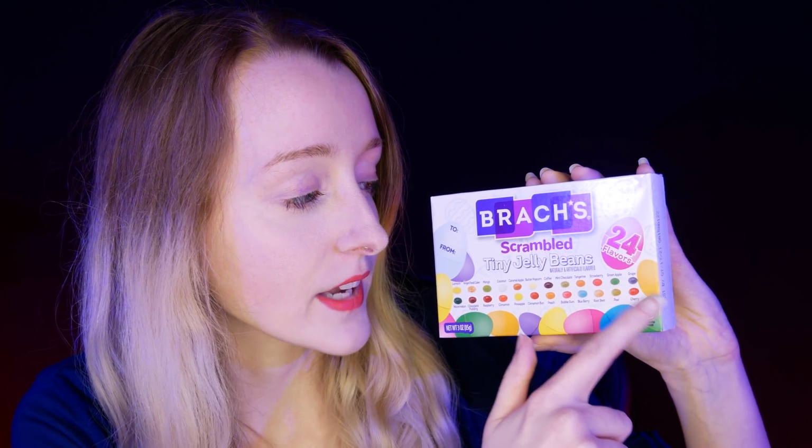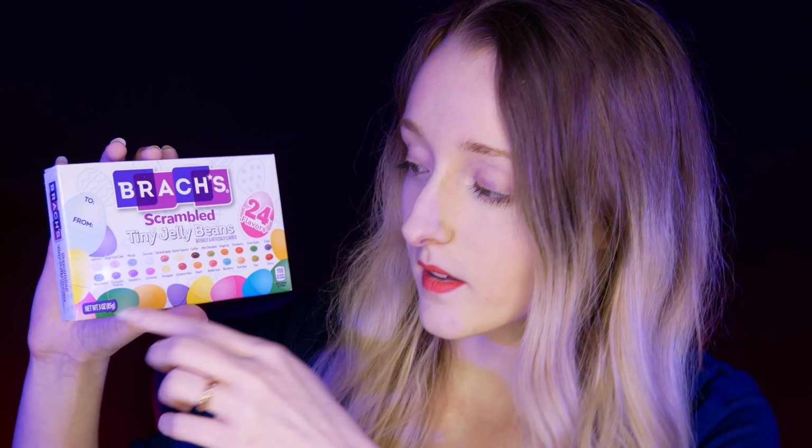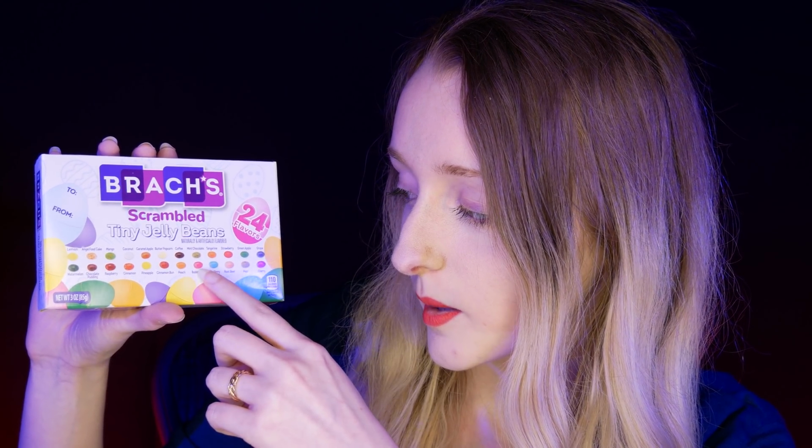Now there are 24 flavours in this box. There is lemon, angel food cake, mango, coconut, caramel apple, butter popcorn, coffee, mint chocolate, tangerine, strawberry, green apple, grape, watermelon, chocolate pudding, raspberry, cinnamon, pineapple, cinnamon bun, peach, bubblegum, blueberry, root beer, pear, and cherry. So feel free to sit back and relax as I try the jelly beans.